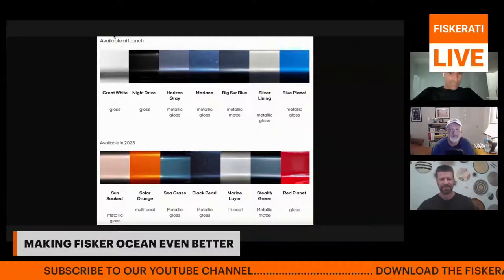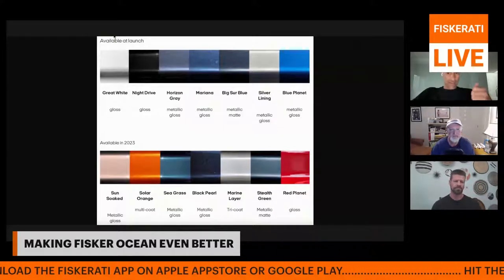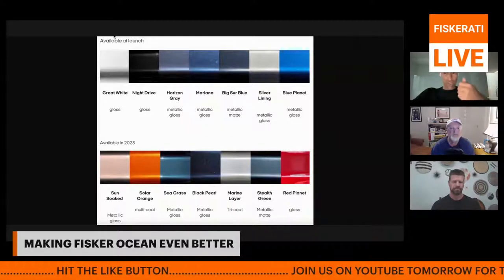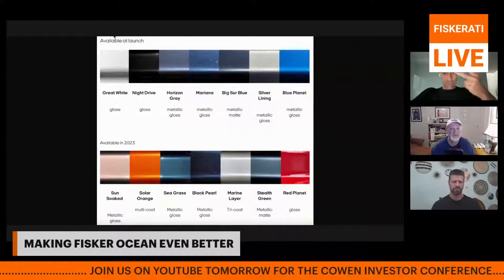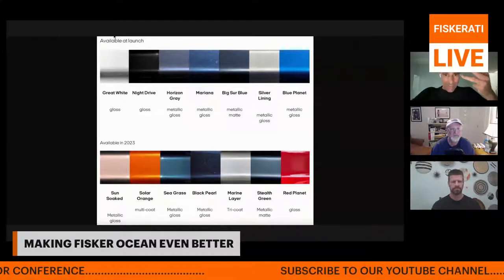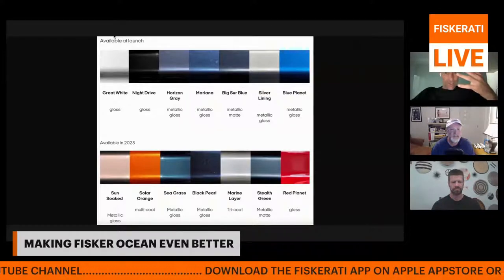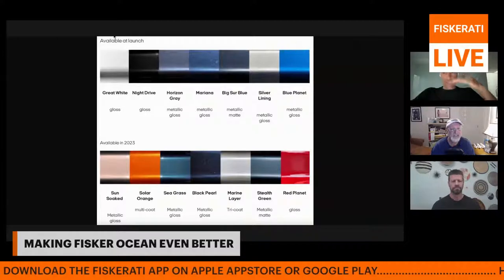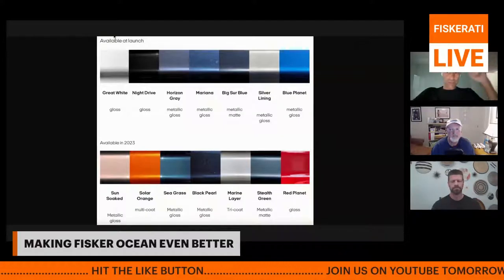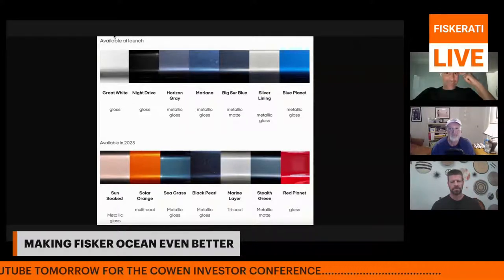We've only seen maybe at most five or six of these colors. We've seen the Blue Planet, we've seen Solar Orange in that test vehicle that we just looked at with Henrik Fisker there. We've seen the Big Sur Blue, we've seen Silver Lining, and we've seen, I believe, Stealth Green over at Magna, at the factory. I think it was on the thing that they put the battery on, the high voltage battery thing that screws on the bolts. I don't know, something like that. But I think those are the only ones that we've seen. So there's quite a few that we haven't seen yet.